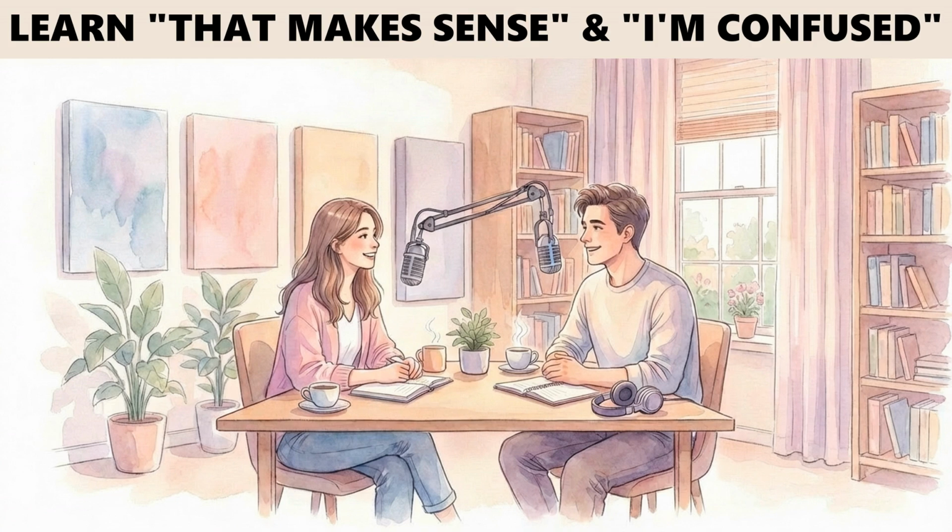Exactly. It shows you've understood the logic. It's a very positive and affirming phrase. I really like it. It feels so natural when you understand something. Okay, Kevin, I think I've got that makes sense. Fantastic. Now, what happens when things don't make sense? That's where our second phrase comes in.